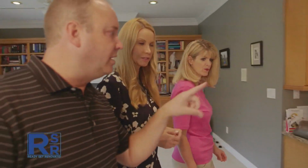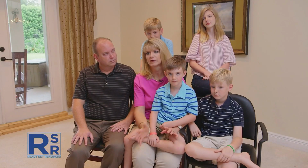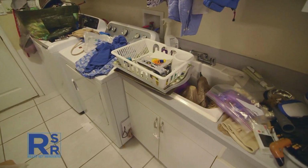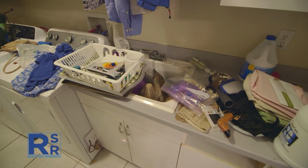While the whole family is looking forward to the added space, there's one room in particular that Elizabeth says really needs a clean slate. For me, the biggest challenge is I feel like there's always a ton of laundry all over the house because I have to get it away from the laundry room, which is the garage entrance. So for me, I need a place where the laundry's away, a place where we're not tripping on shoes because it's too crowded in the laundry room.